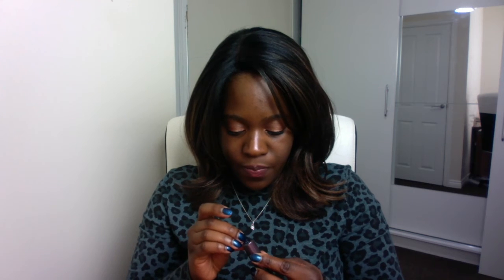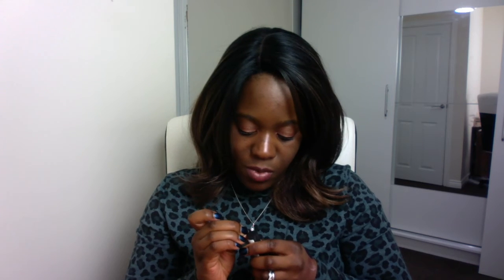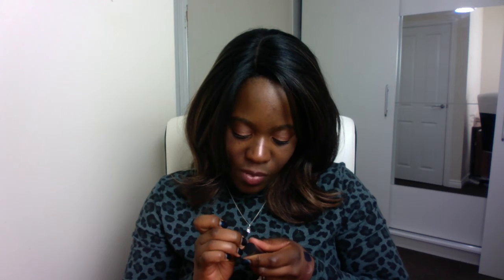Here's another one. So this is the Crushed Jewel liquid eyeshadow. This is from Barry M once again, and it's in the shade Twilight. So a deep purple tone. I'm going to try and open this one for you. Okay, let's face it, I've ruined my nails. I ruined them. There we go. I can get this one open, I think.